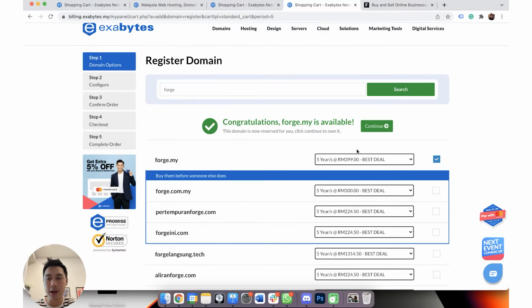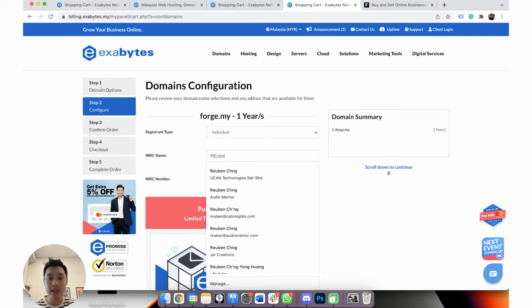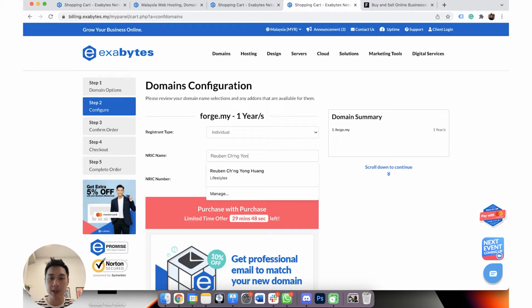I have forge.my. It's a nice quick name. I can use this, continue. I'm just going to register with it and start a site with this. And if you're buying a domain name with a country extension like .my or .com.my, you would have to register with your IC or your company details because these are information that the government wants. I'm going to put in my IC.